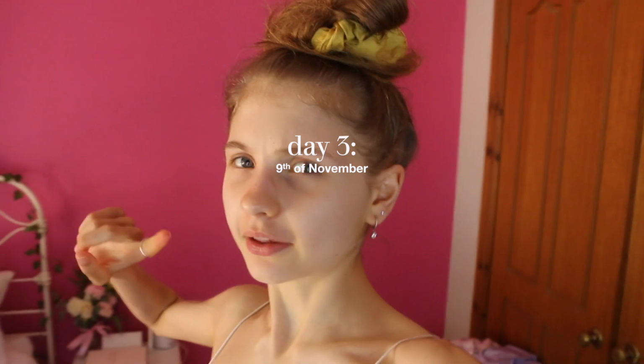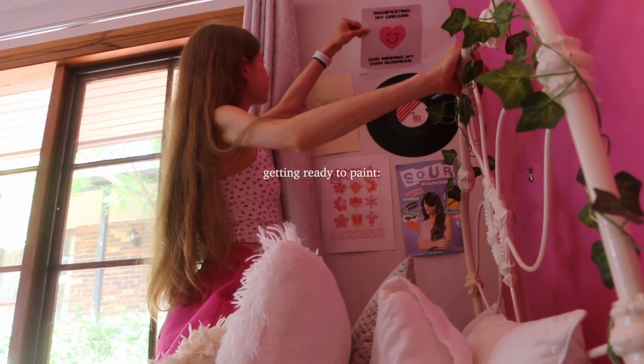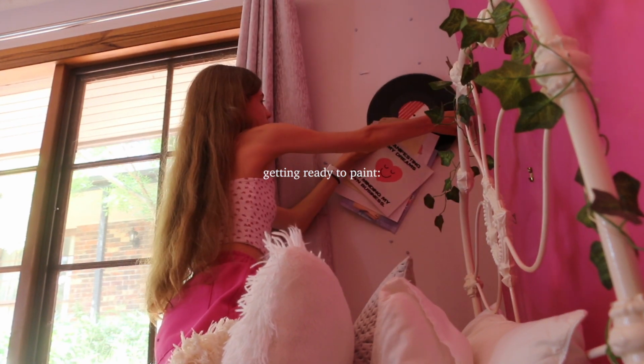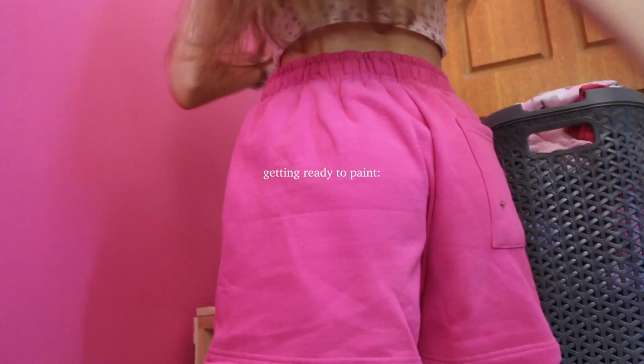It is the 9th of November today and we have started taking everything down in my room because we want to have it painted by Sunday. I'm going to take down all these decorations before we paint. This wall looks so empty.